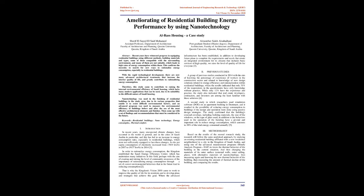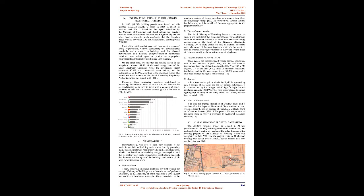3. Previous studies. A group of previous studies conducted in 2014 with the aim of knowing the percentage of experience of workers in the construction sector related to knowledge of new design solutions related to energy efficiency and rationalization within residential buildings, where the results indicated that only 31% of the respondents in the questionnaire have only knowledge without practice, while only 12% have the experience and practice. The study also indicated that real estate developers, contractors, and investors are among the least familiar with these solutions.